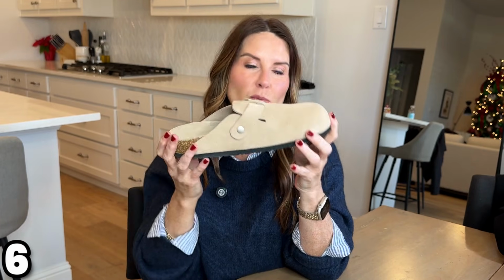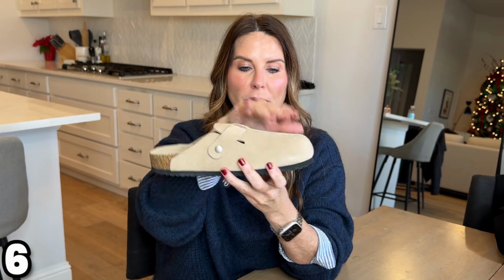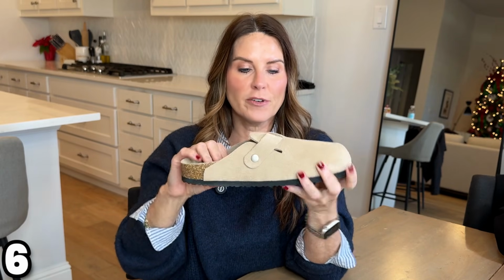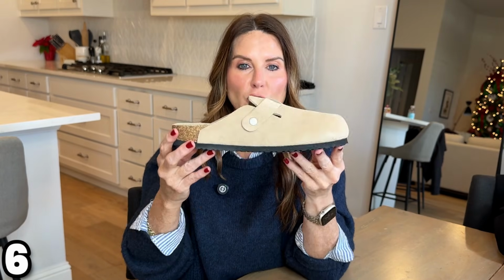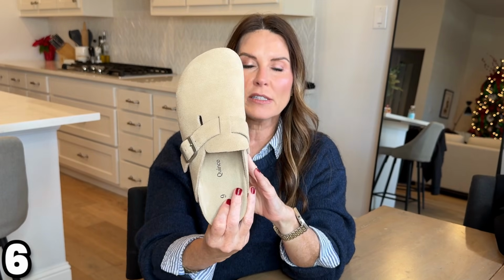I would say wear these with more of a wide leg jean to give you that beefy look up here. But these are very comfortable, very nicely made. As you can see, I haven't worn them yet, but they are true to size for sure. This is the color Dune, so it's the lightest of the three. It's so pretty, so comfortable.